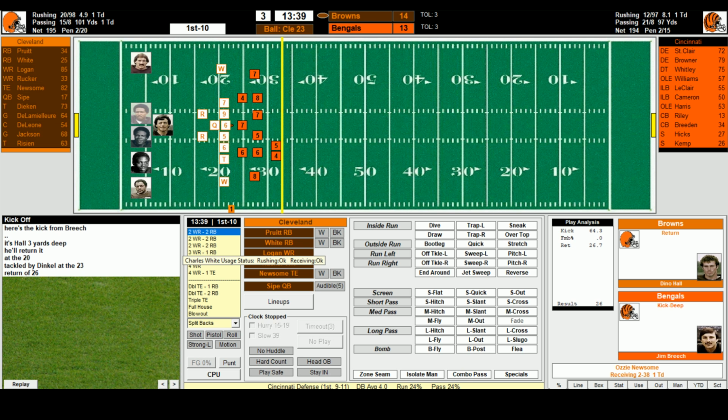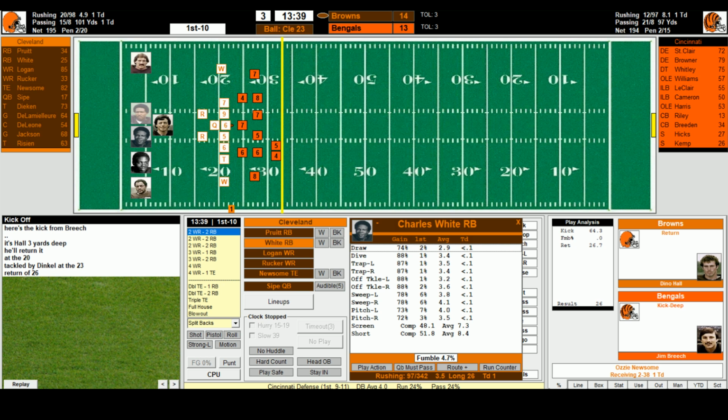So a big play for the Bengals. Didn't even get to tell you who was on the field. The offensive for Cleveland. Pruitt and White, the running backs. That's Greg Pruitt, in for the injured Mike Pruitt. Logan and Rucker, the wide receivers. Ozzie Newsome, the tight end. Brian Sipe, your quarterback. Deacon and Risen, the tackles. Delamery and Jackson, the guards. DeLone, the center.